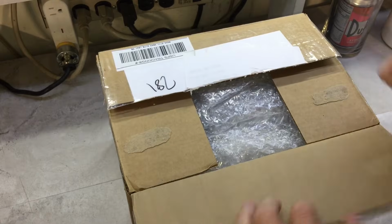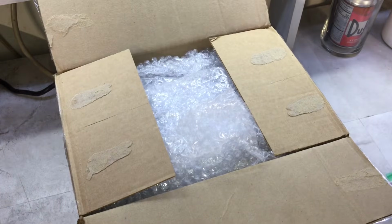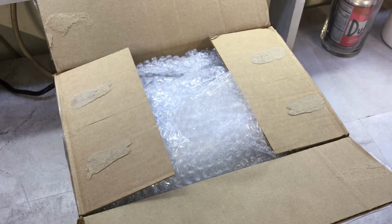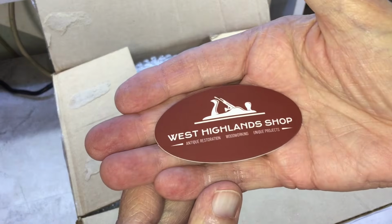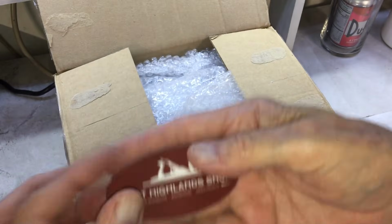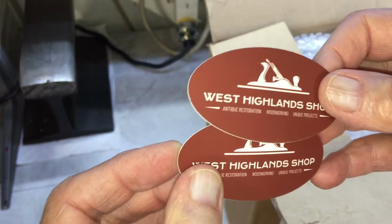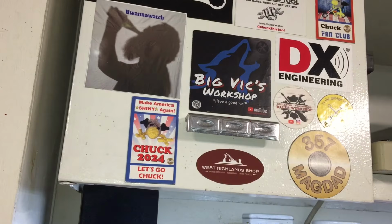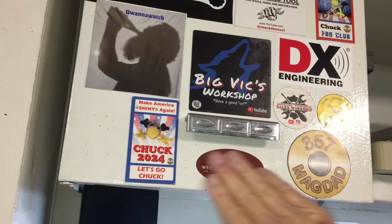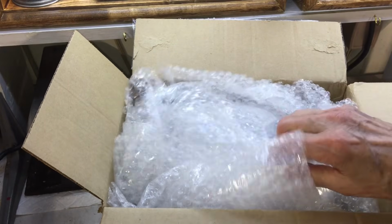Here's a note. I shall read this note off camera, and I'll be right back. That was a very nice note from David. David, I do appreciate it. And he sent me a sticker, which I'm going to put up right now. Actually, he sent 2 stickers. That's even better. All right, let's see what David has sent.